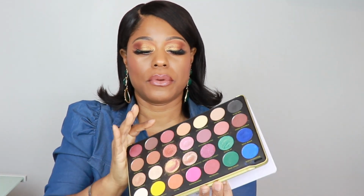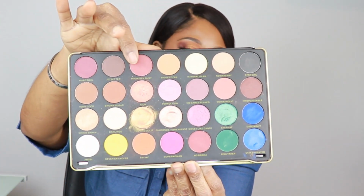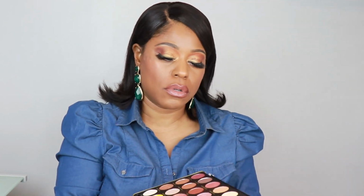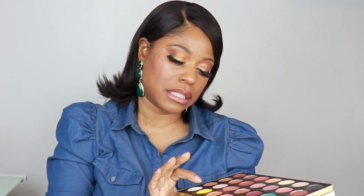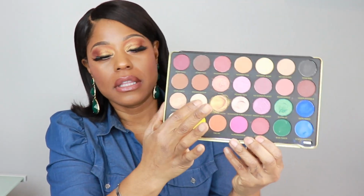And I smoked, where's the palette? I smoked out my bottom lash line with this one right here, Booked and Busy. Is that the right one? Yeah, Booked and Busy. I like the mattes, I'll say that. And then there was one actual usable shimmer, and that is Darlings and Shine. Oh, Patricia, shining. These two right here are like regular shimmers.